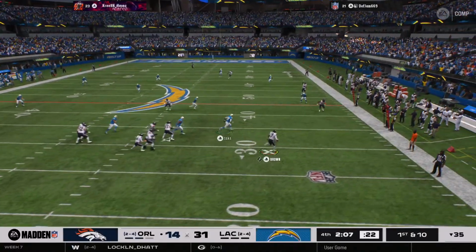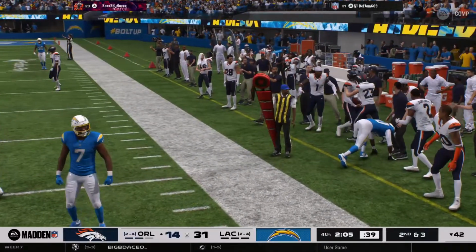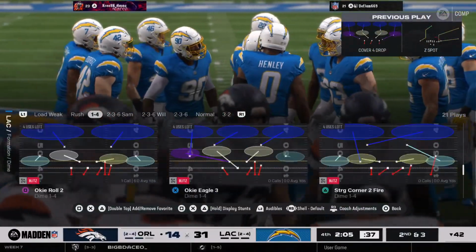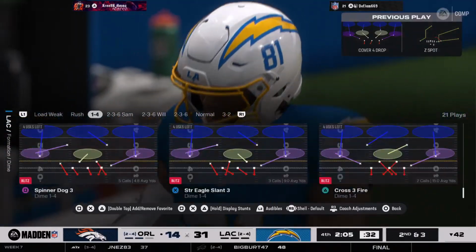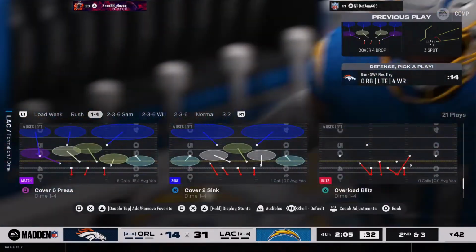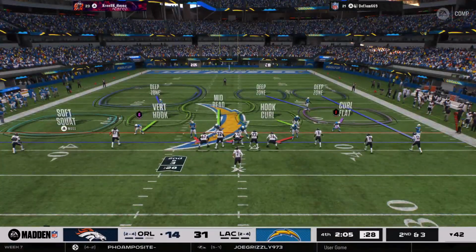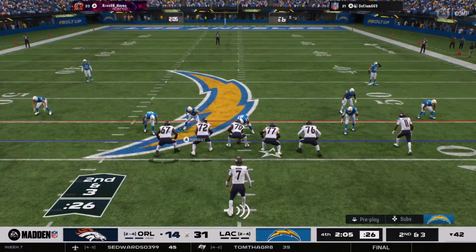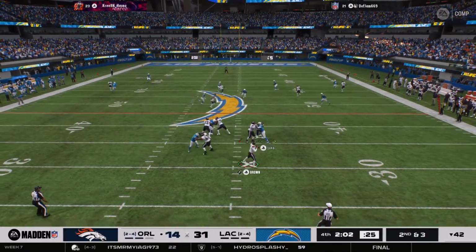Now a run here off the RPO. He'll keep it. And he'll be out of bounds after getting this one across the 40. Nice work to get 7 out of that, and it's 2nd down. I did like his decision-making there to make sure they picked up something instead of forcing the throw. Now they got more manageable play coming up to try and pick up the first down, and don't rule out the possibility that he just keeps it and runs again.